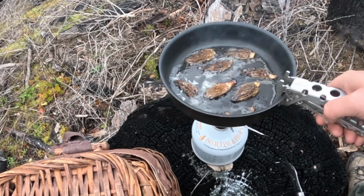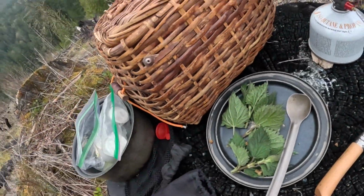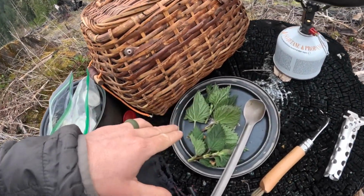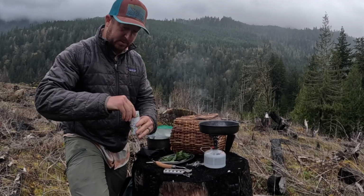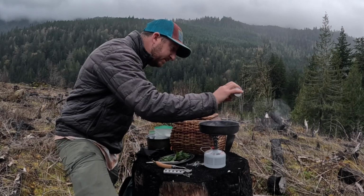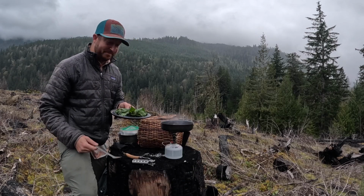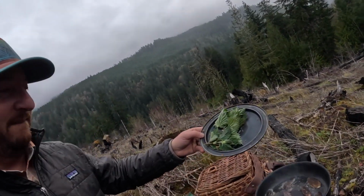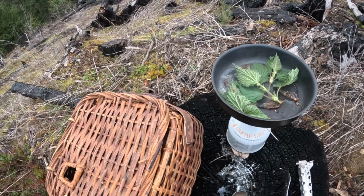Nice and buttery. Okay. Another minute, and then we're gonna add the stinging nettles. Ideally, you would take the leaves off of the stem, but because I don't have gloves or a lot of cooking utensils, I'm just gonna throw them in, stem and all, and probably just eat the leaves though. Let's add a little bit of salt to the mushrooms. And now, let's add the stinging nettle. Give it a quick steam.